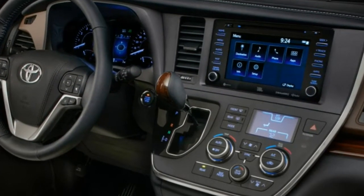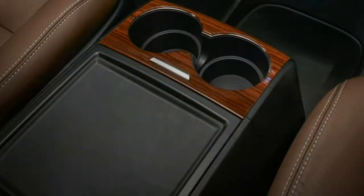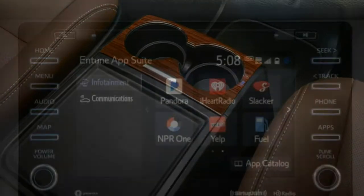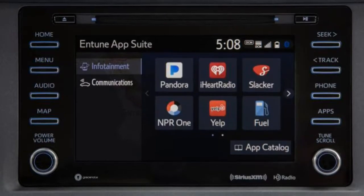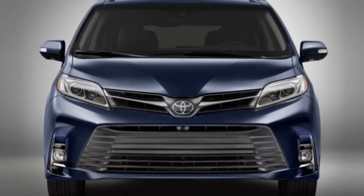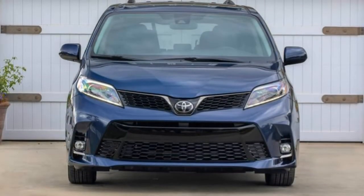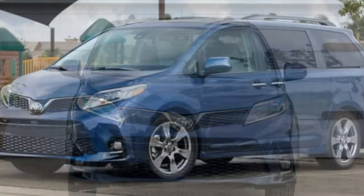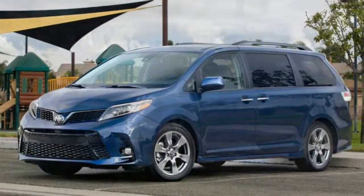Inside is first and second row premium leather upholstery, driver seat memory settings, a heated wheel, Toyota Safety Connect emergency services, an in-dash navigation system, along with an upgraded 10-speaker JBL surround sound system. Front-wheel drive models get a sliding center console between the first two rows, extendable footrests for the second row, and an electric folding third row with faux leather upholstery.